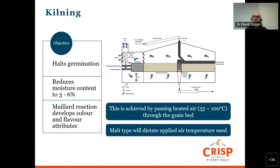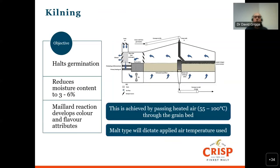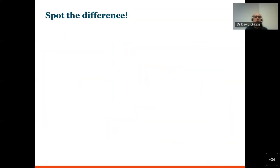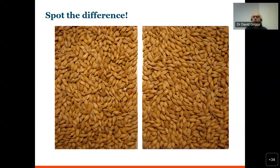So I'm going to play a bit of a game now. This is a bit difficult when we're doing it online. What I do when I'm doing this lecture in person is I normally ask the people who stand at the back of the room, the ones that haven't come and sat at the front, whether they can spot the difference between these two pictures. It's probably a bit difficult to play the game today, but we'll have a look at the pictures. So, a picture on the left and a picture on the right. I can see probably one person on my screen that would be able to spot that difference from many years of experience.